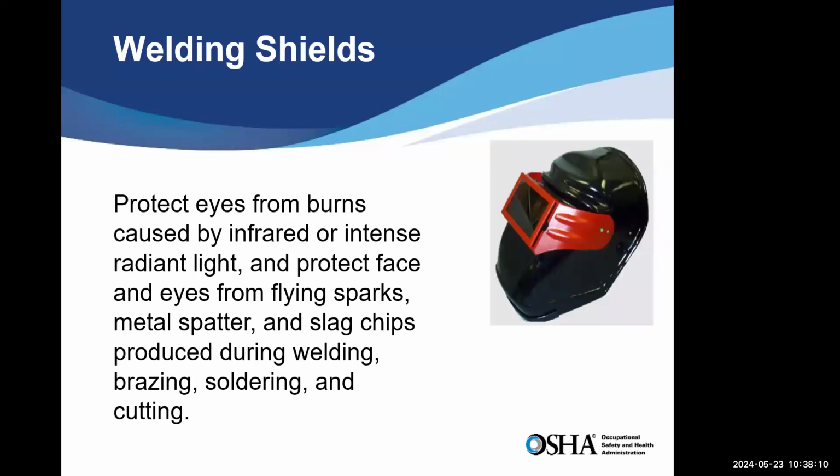Welding shields. If you have welding operations in your work environment, the employees would need to have welding shields to protect their eyes from burns caused by the infrared or intense radiant light, and protect the face and the eyes from flying sparks, metal splatter, and slag from welding, brazing, soldering, and cutting. So again, another example of eye protection. Let's go to the next slide.